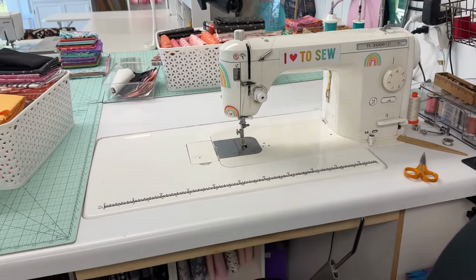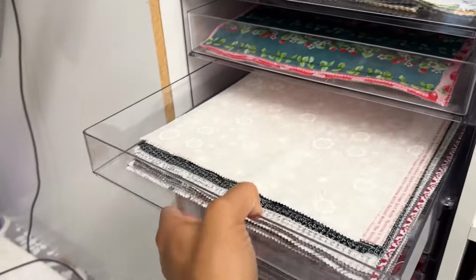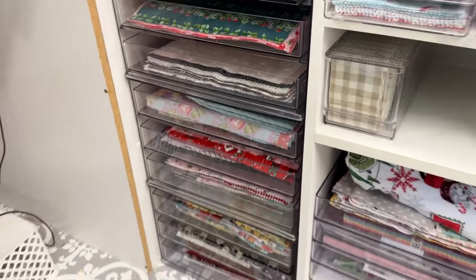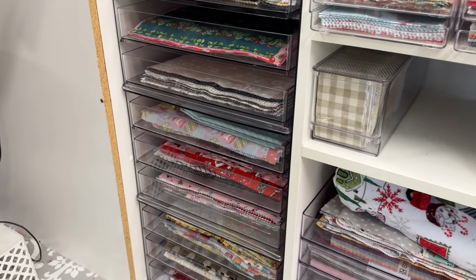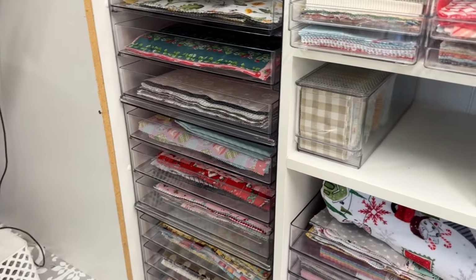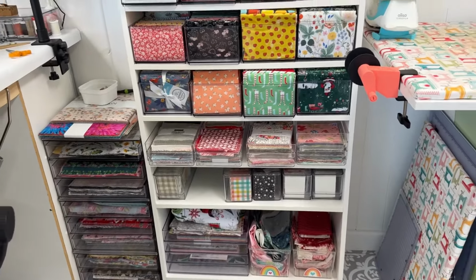But charm packs go in these containers and they are stackable. These came from Home Goods. Fat quarter bins, these also came from Target. So all of my fat quarter bundles stack neatly in those bins. And then over here for our layer cakes, you can see these drawers just stack and they open. That way I'm able to keep all of my collections together even once I have opened it, because we all know once we open a jelly roll or a layer cake, the hardest part about that afterwards is the storage. And so this is what I've come up with.